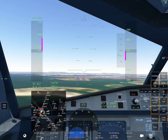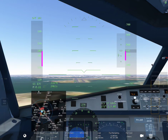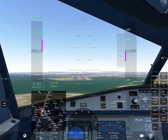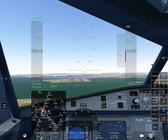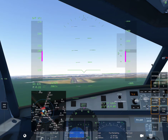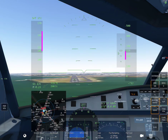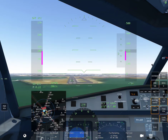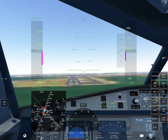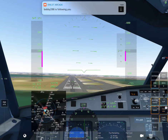500. Stable at 500. Alright, still coming to the right. There she goes up to 30. Keeping it right around there, right? 300. Now I'm trying to get that centered on the runway now. There we go, coming in.